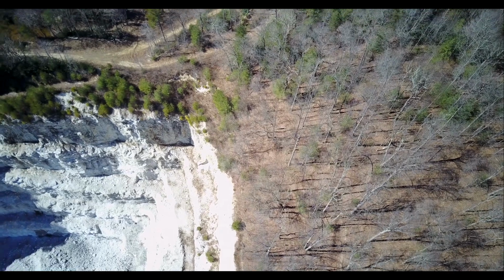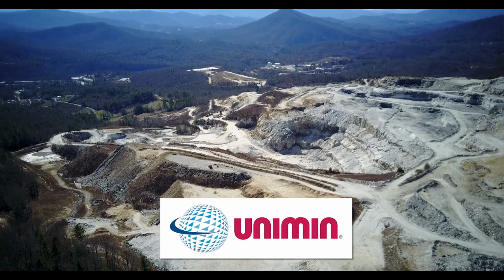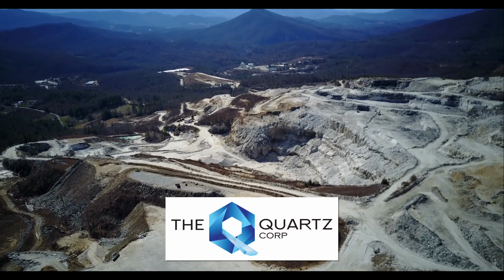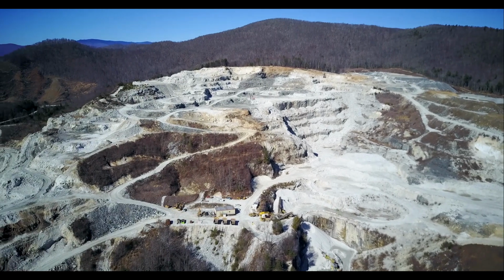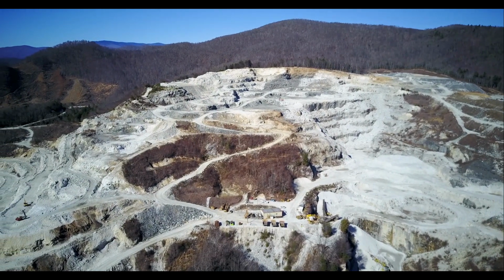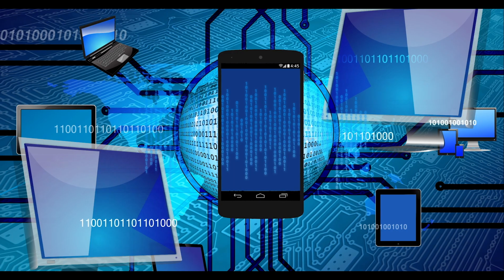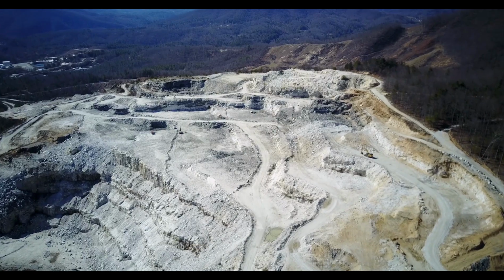The world leading supplier of this rare material to the high-tech industry is the Unimin Corporation, who, along with the Quartz Corporation in Spruce Pine, are quietly fueling the world's ever-increasing demand for smart devices. Practically every electronic device manufactured today, from your smartphone to autonomous vehicles to supercomputers, contains a microprocessor that can be traced back to Spruce Pine high-purity quartz.